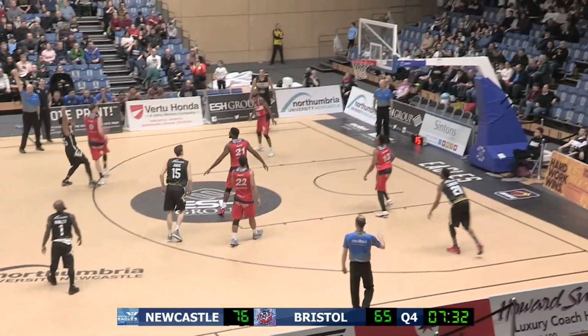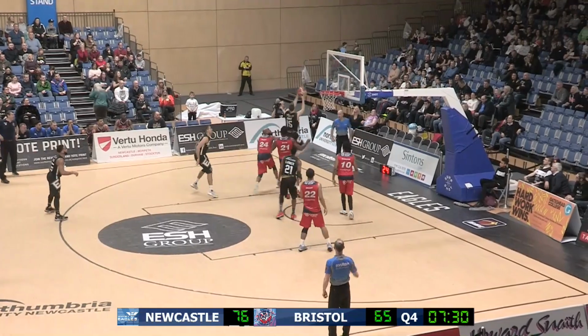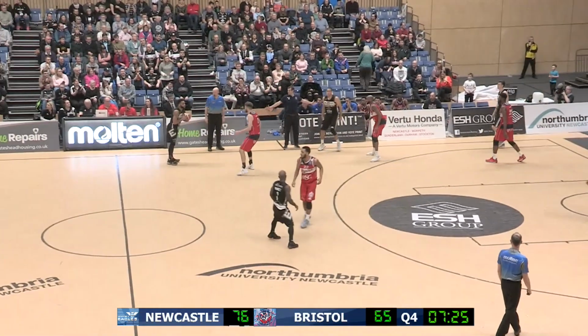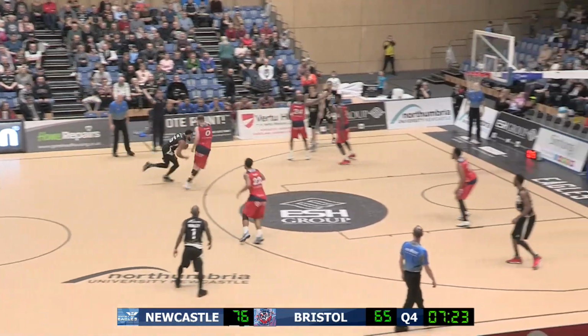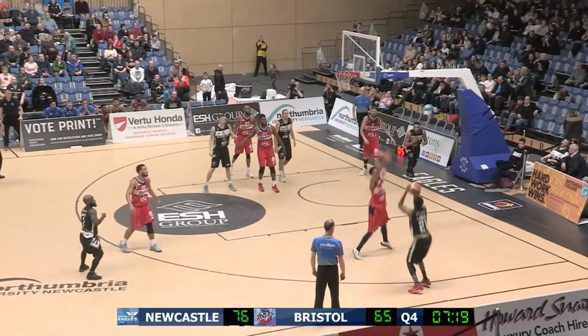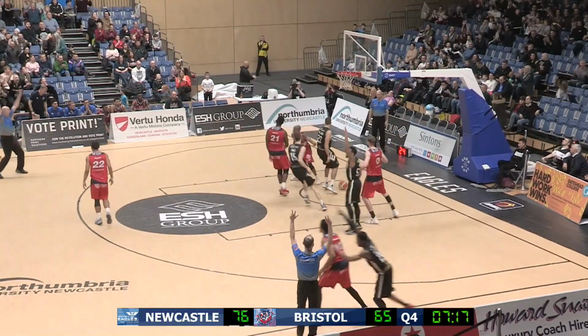There's Page again. He's going to put the 3-point up again. This one misses, but Zarko Djukic anticipated the miss and was there to get the rebound. Gives it to Kai Williams. Kai Williams gives it back to Jason Page. This time he drives at the basket. Lasker to Nimley, back to Lasker. Lasker knocks down the three.